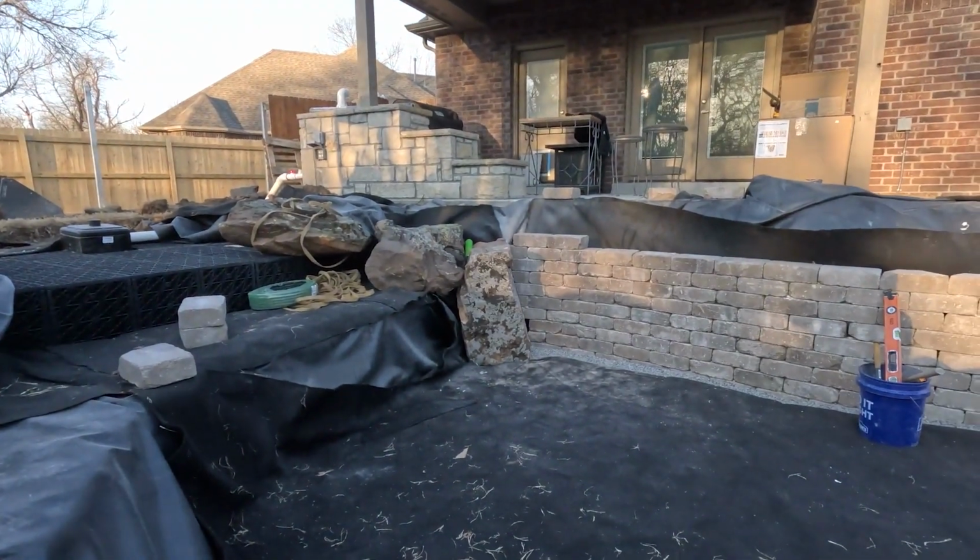Okay, we're slowly but surely getting this block wall done. We're finally up to the layer where we're going to start putting our lights in. We got some boulders set to cut in the block around them. So I'm going to flip this around. I don't know if you can hear that anyways.